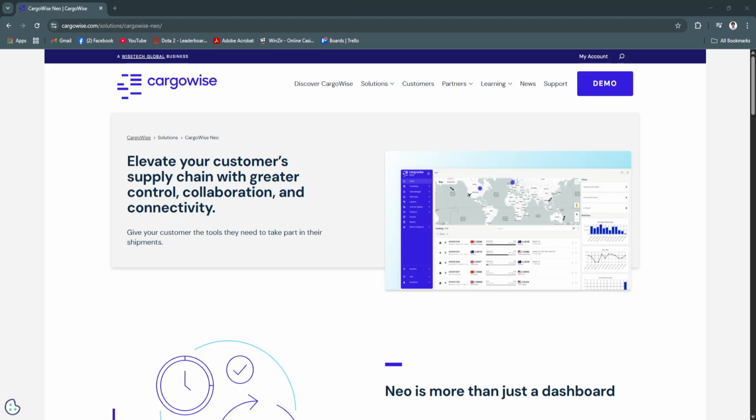So, CargoWise helps you stay ahead of the competition by streamlining operations, enhancing customer service, and minimizing operational risks. So get started with CargoWise today and transform the way you manage logistics.